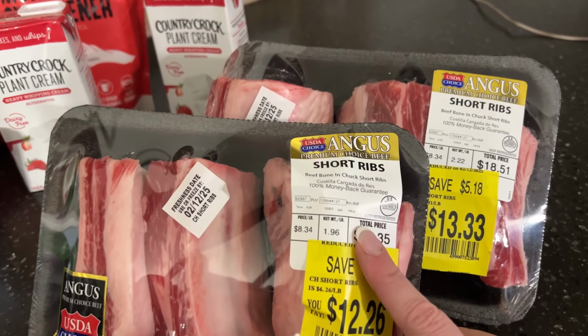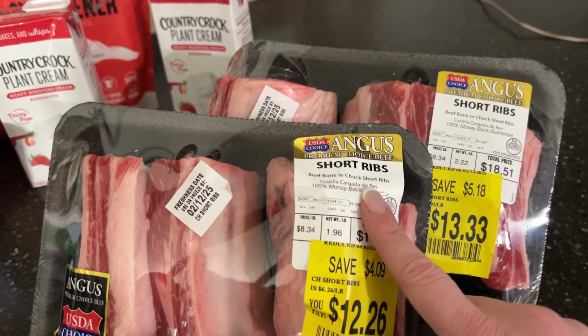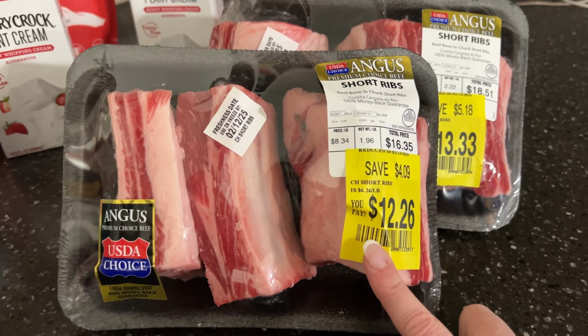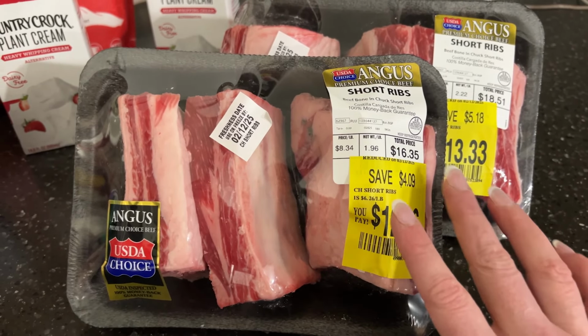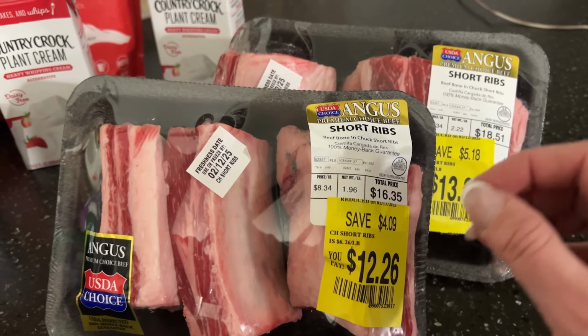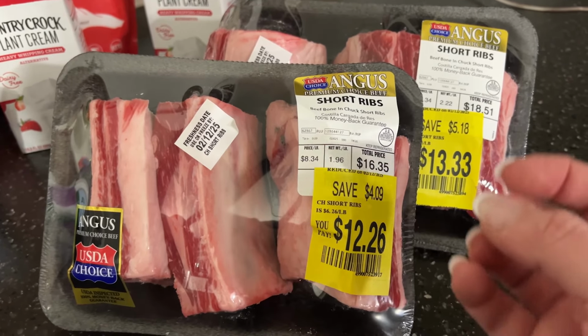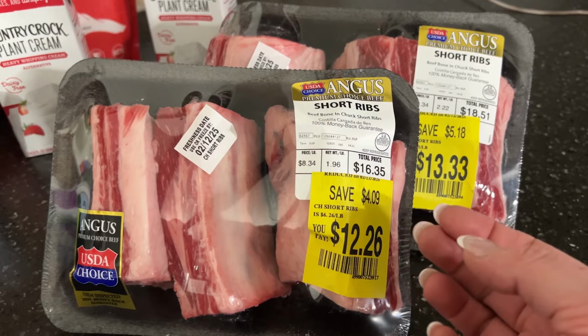Short ribs are one of my favorite cuts of meat. They are super tender, and when you cook them right, they are just full of flavor. I would equate this to like pulled pork of beef. Pulled pork is my favorite of pork. It's very tender, very shreddable, super flavorful.